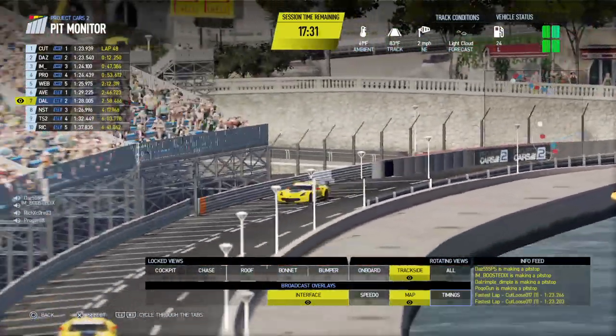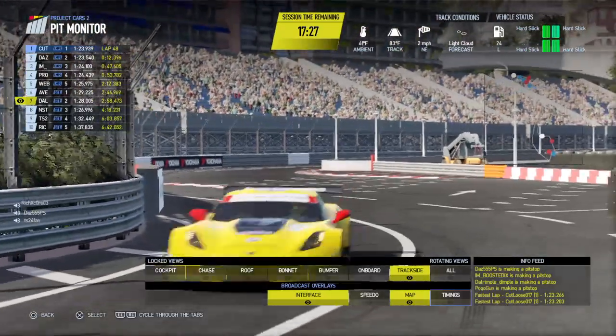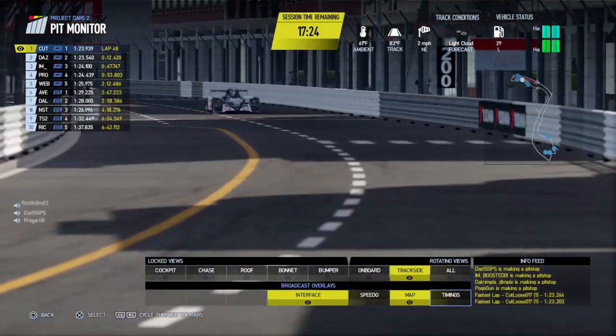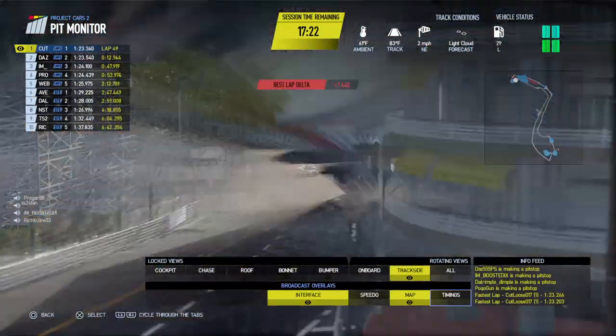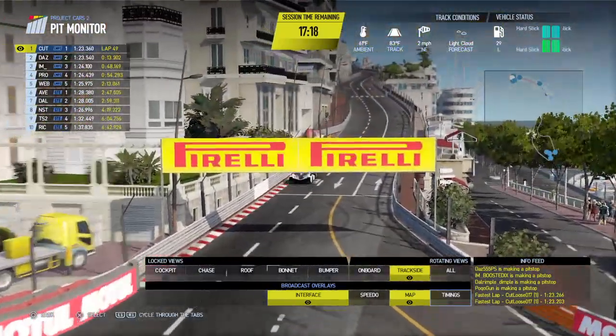Yeah, we're looking at about 12 seconds the gap between them and 12 seconds the gap between the leaders, or the P2 leaders, so it's about the same. Cutler's still holding on the lead though.